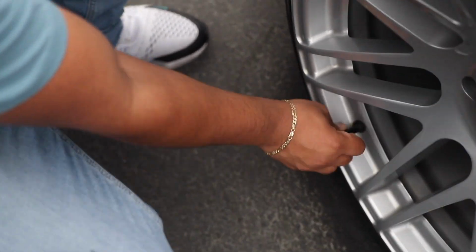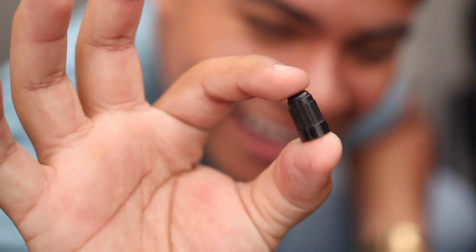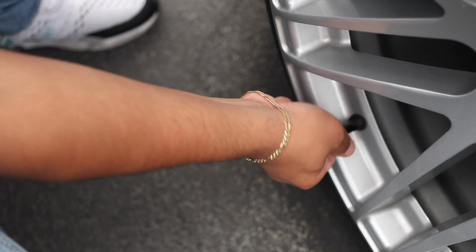Alright. Okay, this one isn't matched. Bro, I swear to God, this is the one from the bicycles. Like, damn, there's a bicycle one. Alright, so now we gonna match.